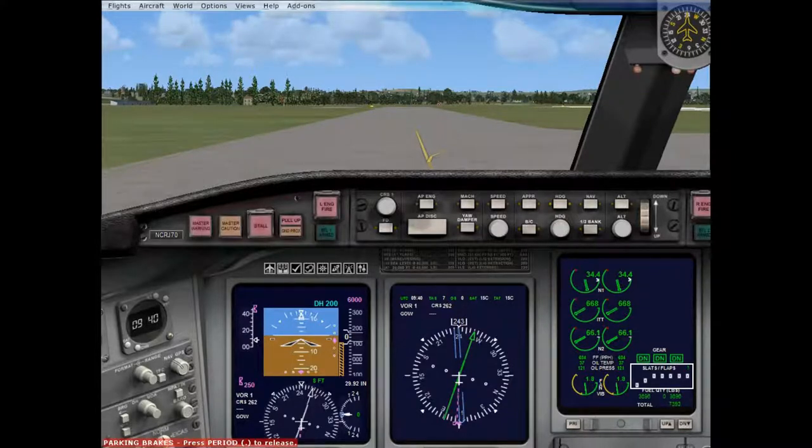Orbit 526, hold short runway 6R. We'll hold short 6R, Orbit 526.